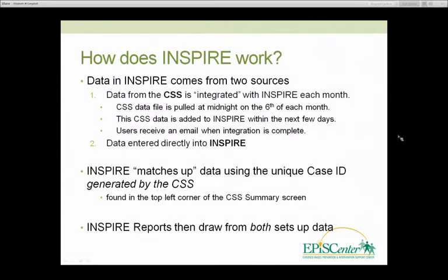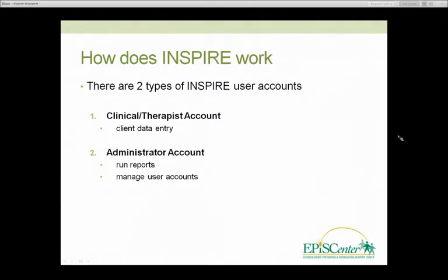So these two pieces of information, just keep in the back of your mind as we go through the training: that the case ID is really important to matching up the data from the two systems, and that data from the CSS is integrated with Inspire each month, and that data gets pulled at midnight on the 6th of each month.